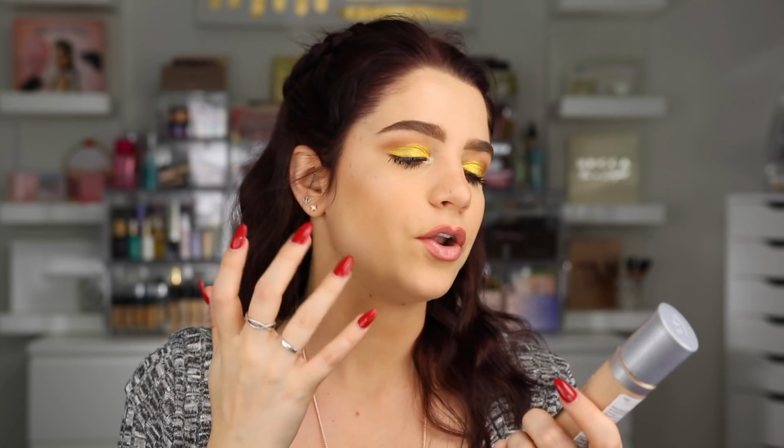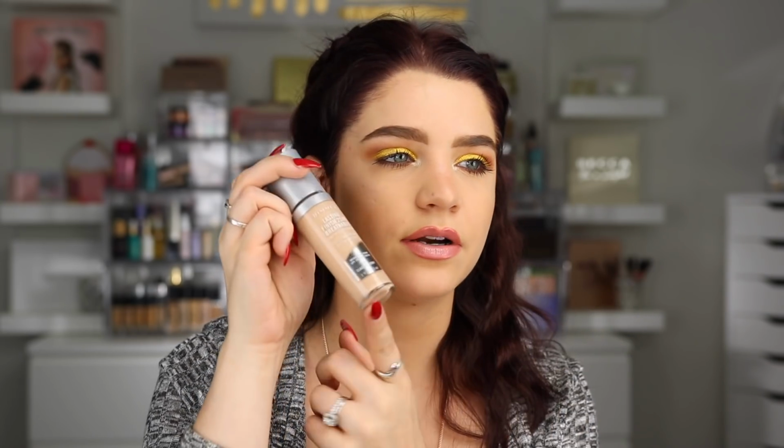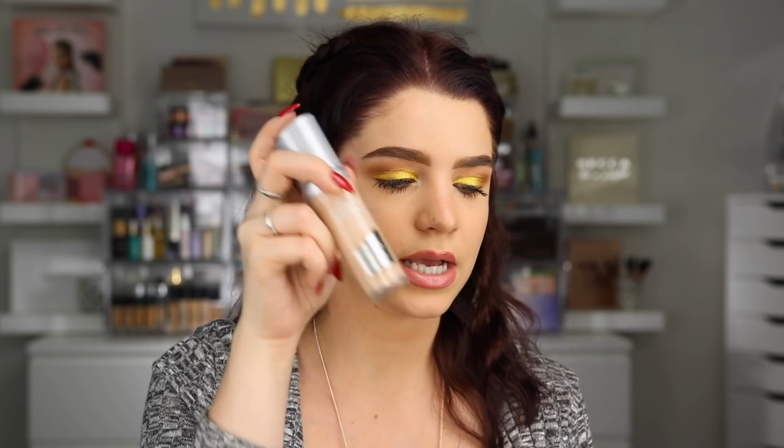And also it's very, very lightweight on the skin, but it still gives you, like I said, nice coverage. You can always go over it a little bit more. For me, this is more of a medium coverage, which is what I prefer. It's very lightweight on the skin. Also, there is a decent amount of shades in this one as well.